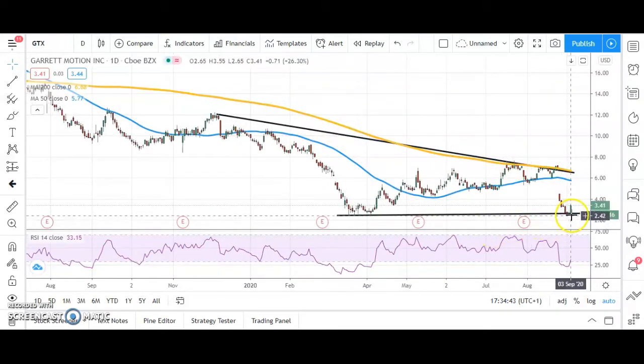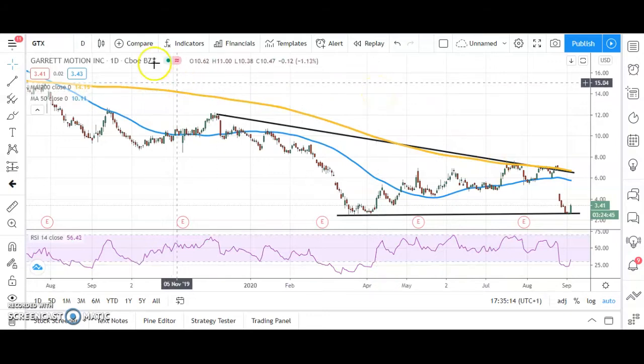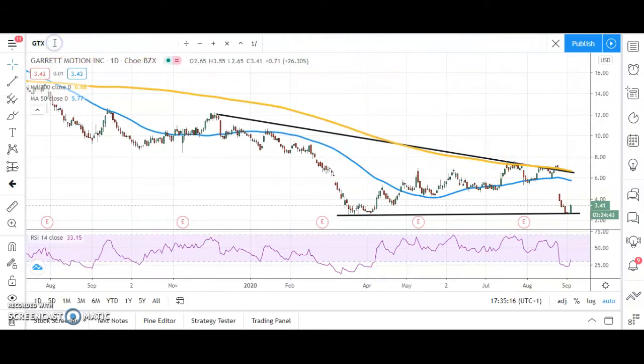GTX is the symbol code, and Garrett Motion is the stock. Here we've got, I suppose, a double bottom versus the March-April support that the shares had, so let's call that around the $2.70 level. While we're above $2.70, we could move to fill this gap down that we've had, possibly up to initially the bottom of the gap, last month's gap at $4.50, and then after that up to $5.70 plus, which is the 50-day moving average. So reasonable risk reward in terms of where we are at the moment on the daily chart of Garrett Motion.